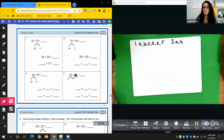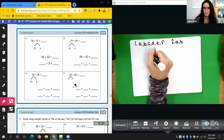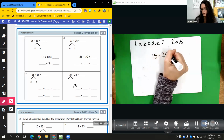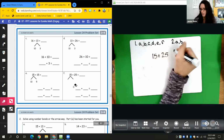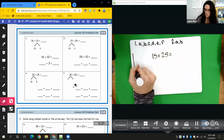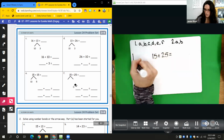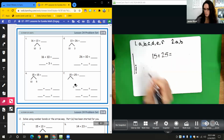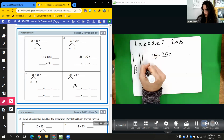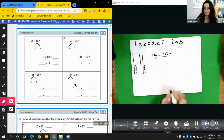So 15 is going to break down into 10 and 5. So then we're going to add 10. So let's just do this one. Let's do F. This is F. My problem is 15 plus 25. If I need to, I can draw it out. Okay, so let's draw it out. I have 15, 1, 2, 3, 4, 5, and then I have 25, 1, 2, 3, 4, 5.